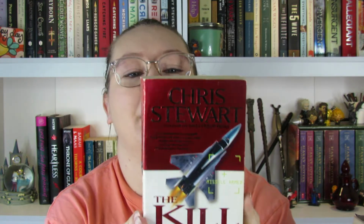The next one we have is The Kill Box by Chris Stuart. This one is very missily. Probably won't read this one. It looks like it focuses on an Air Force guy who goes on a suicide mission. Probably won't read this. It's just not really my cup of tea. Not really mysterious enough for me. So, nah. The next one we have is Doing Hard Time by Stuart Woods.